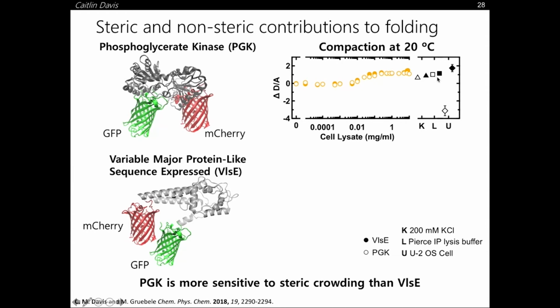So the lysis buffer has some of those small metabolites and fatty acids, just not the protein. It's also expanded. So just the ionic strength of the solution is causing this expansion. And that almost mimics the expansion that we saw for VLSE, but it can't explain the compaction of PGK.